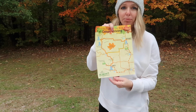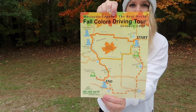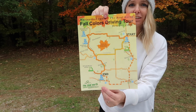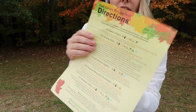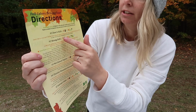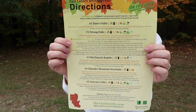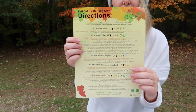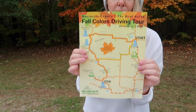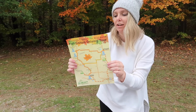The tourism board has put together this really helpful map with all the best spots to go hiking, to see waterfalls, and to see the best fall colors. You also have a guide on the back with written directions along with some symbols to show you, do they have a playground there, walking trails, can you fish? So everything you need to know about the fall driving tour is right here. You can print this out or find it on Marinette County's website, therealnorth.com.